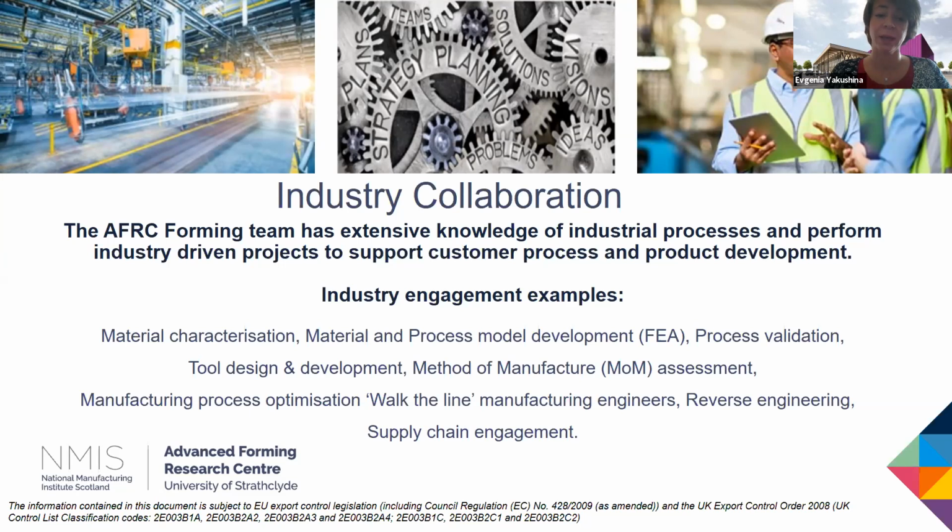I will speak about this a bit more in the next couple of slides. The other very useful and much required type of communication is when we send our engineers to walk through the line at the company's site and try to identify every single step of the manufacturing process which could be optimized. So we are finding solutions for current issues and current manufacturing capabilities, which could bring significant improvements and benefits for the business.